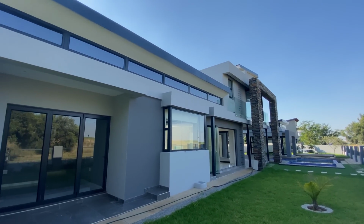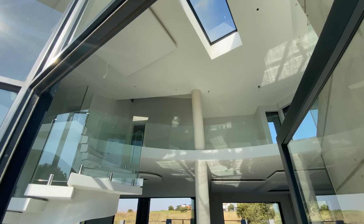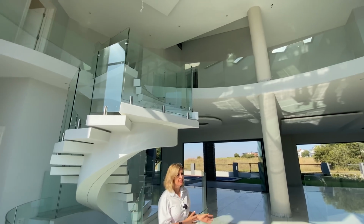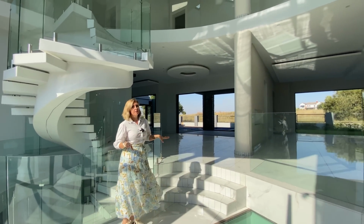This is a brand new house. It is 98% finished, should I say, which means that you will see a bit of building materials here and there. It's not yet cleaned up because we have builders every day finishing touches, doing some of the work. So please don't comment on that. We know it does need a little bit of finishing, but it is pretty much there.